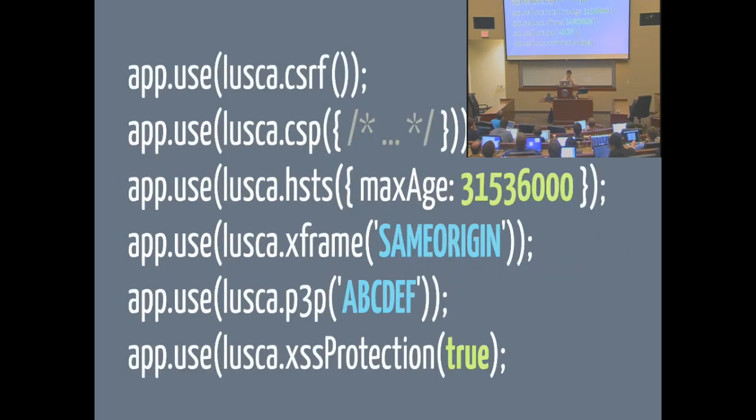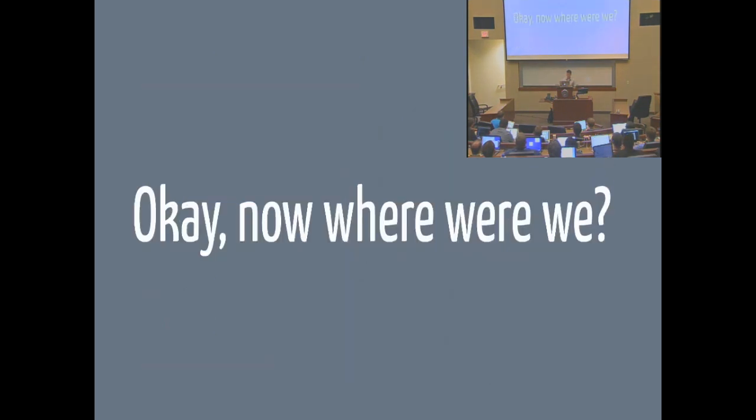Yeah, I mean, that's really all you need to get the correct security headers set. It'll really get you like 80% of the way there. But there's a lot more topics, so let's talk about that. Okay, so now where were we?